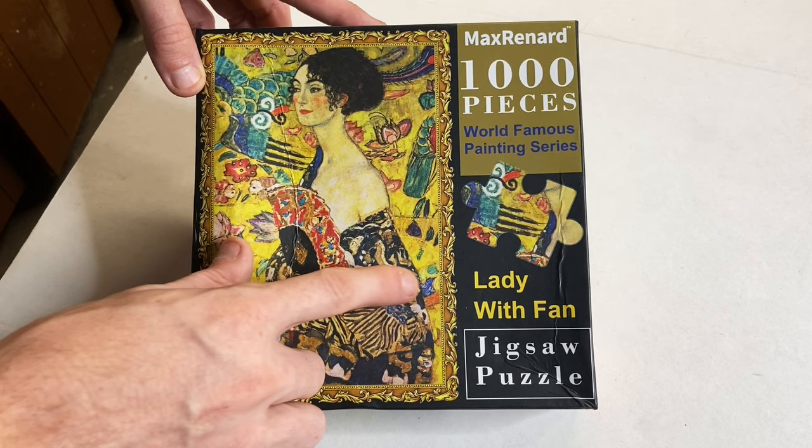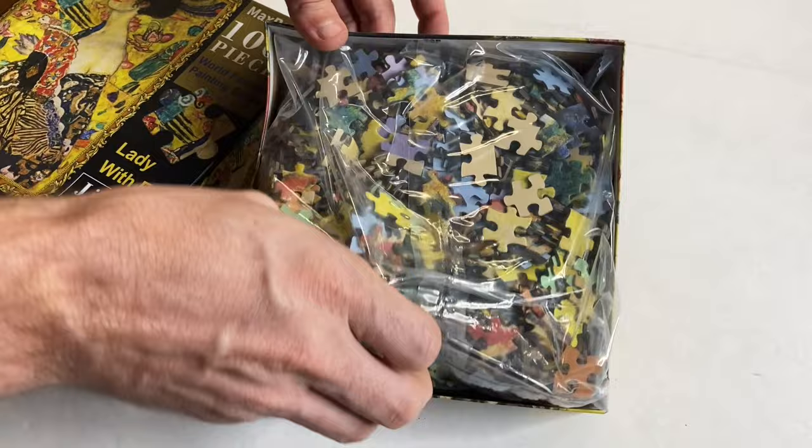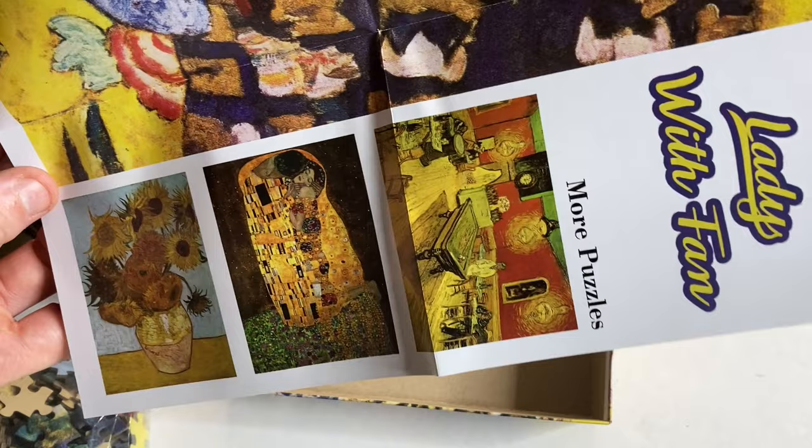All right, gorgeous artwork. Lady with the Fan. MaxRenard is the brand. 1,000 pieces. Our pieces come in a bag. We do have a poster here. All right, that's a nice big poster. And they show some of the other puzzle designs they have.